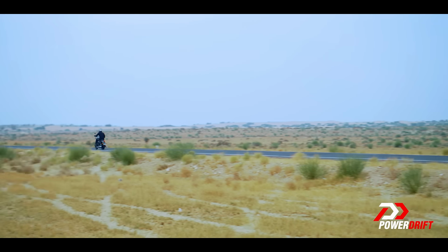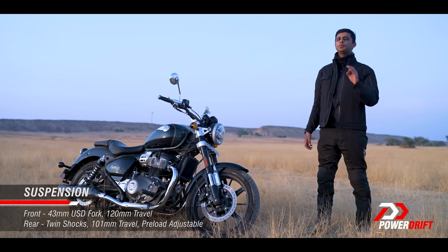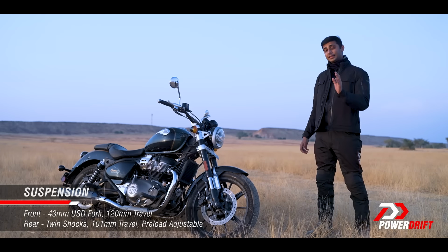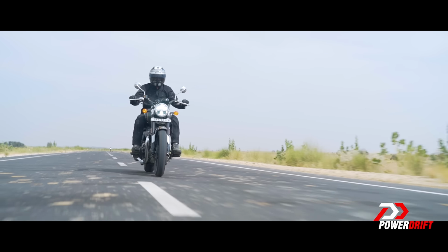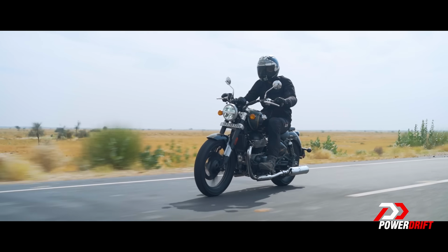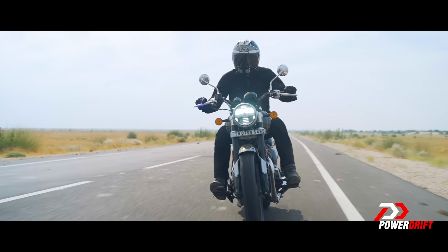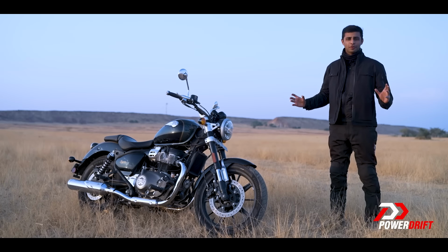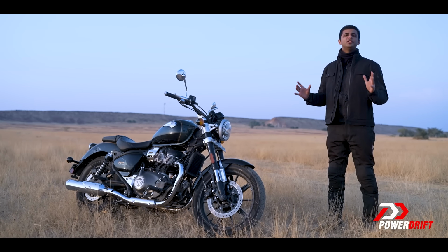Alright, let's talk about ride quality. Now listen, we are in Rajasthan where 90% of the roads are in super duper shape. But there are the 10% that are not so good. When you ride on super smooth tarmac, the Super Meteor 650 feels at home. This is what cruisers are meant for, aren't they? Hit a straight patch of road which is really nice and you will enjoy it the most.